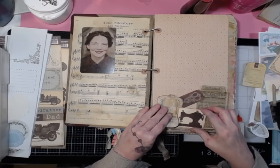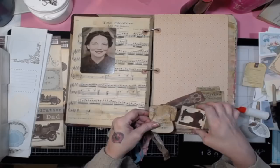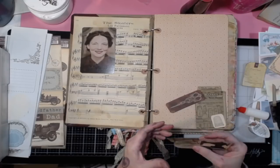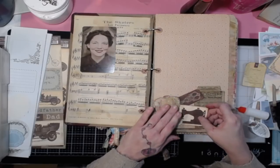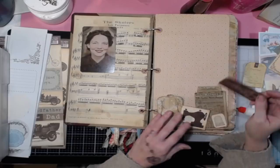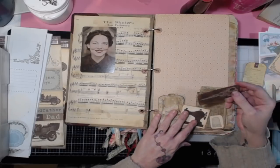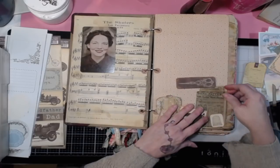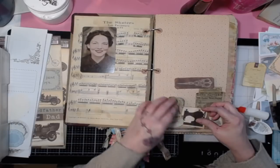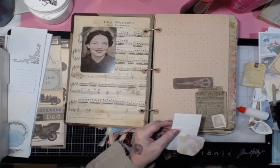Put it on like that. And let's see, these two pieces need to go together. So I'll stick this on like that. About right. First, I'll adhere this side. I don't care if it sticks off the page a little bit. But this side needs some glue from about here down. So I'll go by that little crease I made.